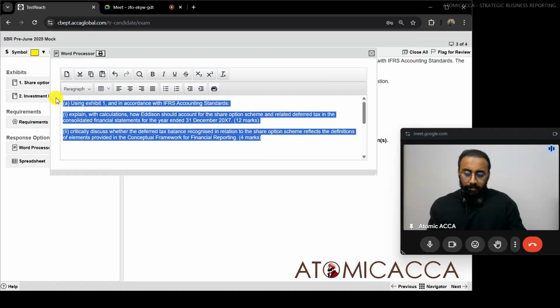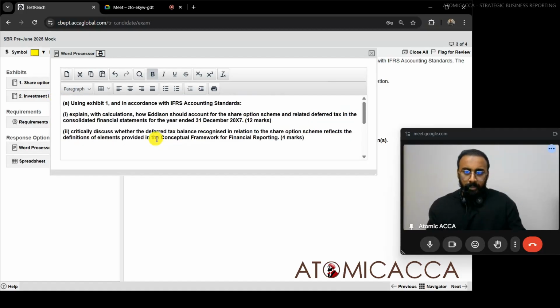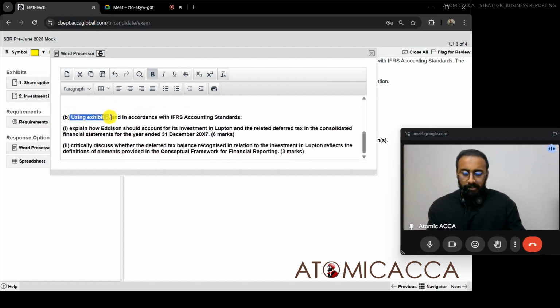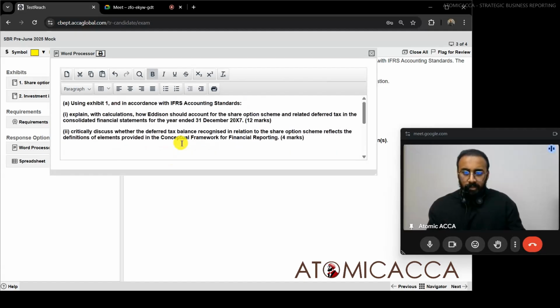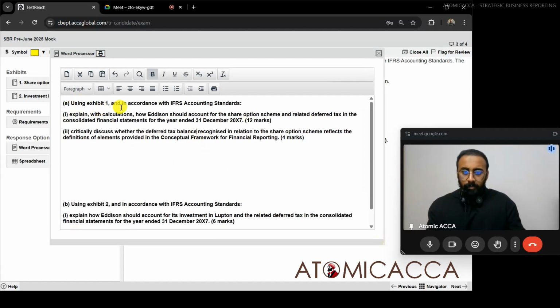I'll just bold it up just to show that this is my questions. Okay, so here we can see this is using exhibit 1. Here we can see this is using exhibit 2. So we're not going to bother this one for the time being. We're only going to look at the exhibit number 1.